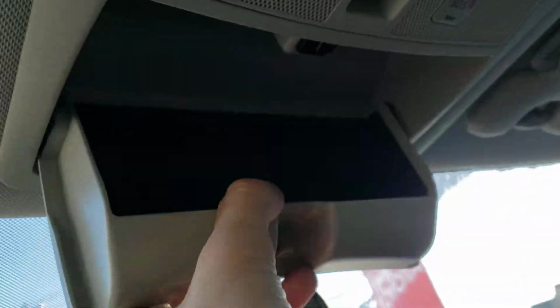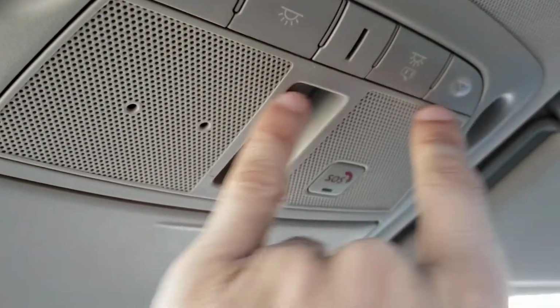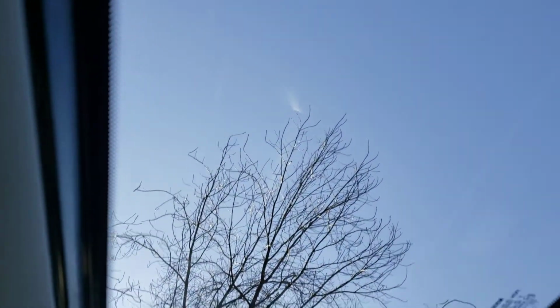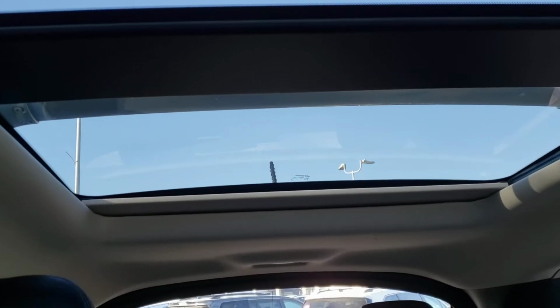Up top here you do have a little handy sunglasses holder, as well as the SOS button if you ever find yourself in trouble. Of course, you've also got the interior lighting controls here, and you've got the controls for your sunroof up front here, as well as the massive panoramic roof in back. This is a really premium feature to have. Lets in tons of light into the cabin, and of course you can also let in lots of air during the summer months as well.